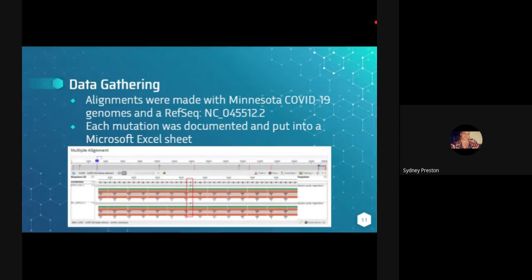So for the data gathering, alignments were made with the Minnesota COVID-19 genomes and a reference sequence, which was this number listed here. I chose this genome as a reference because it was one of the first ones that was referenced and made, and that I found on NCBI Virus, and other articles that I found have used that as a reference sequence as well because it's the most complete one. And the tax ID that I used for searching up these viruses was the beta coronavirus, and it was 694002.